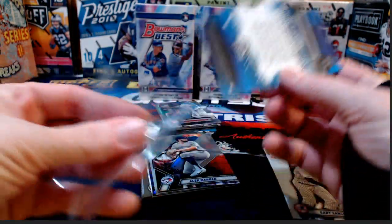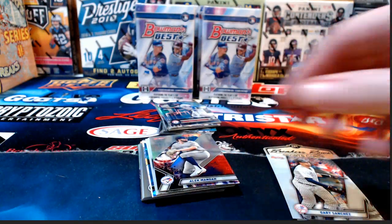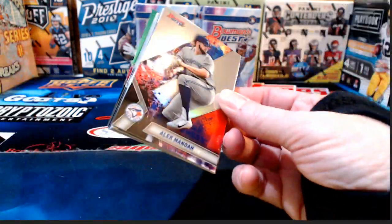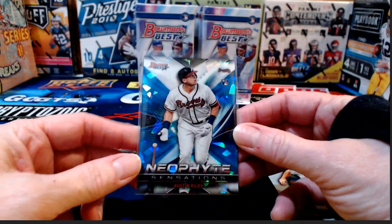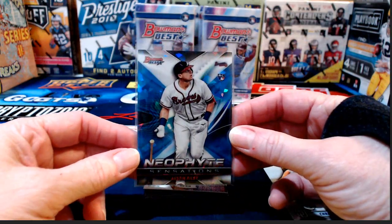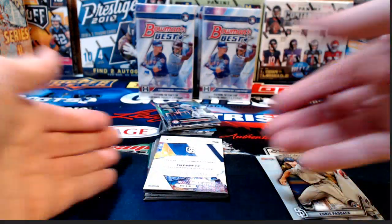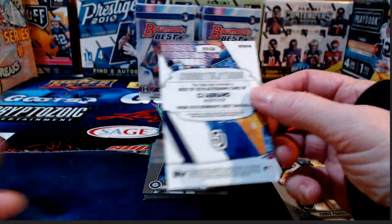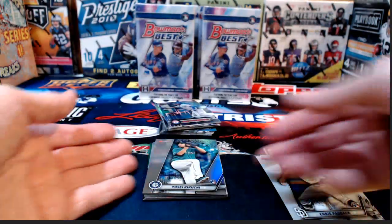A die cut for the Rockies with Grant Levine. Future Foundations. And here's Manoah for the Blue Jays. Neophyte Sensations. This is our first look at this. It is another insert set that pretty much always is a refractor. This particular one, though, is also an atomic refractor. So there you go for Austin Riley and the Braves. Nice little autograph out for the Padres with Mr. C.J. Abrams. That one is a refractor parallel.